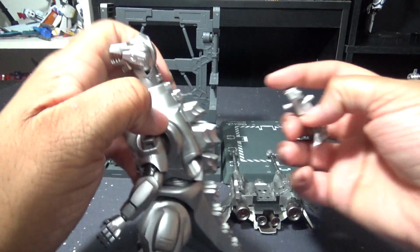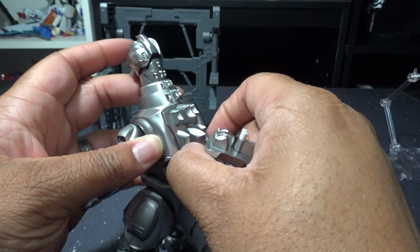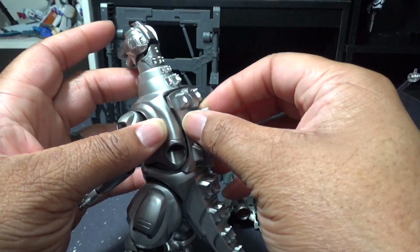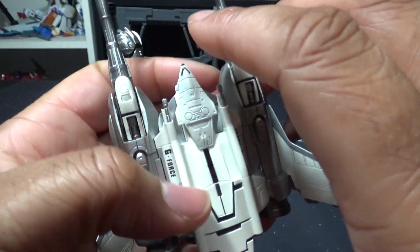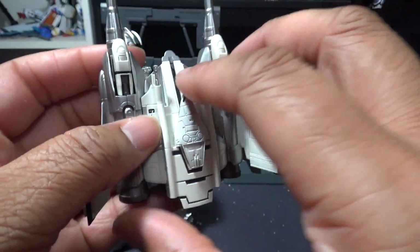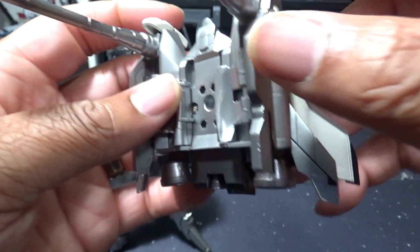So next we're going to take that back piece back off of Mechagodzilla, replace it with this back piece. Now, on the Garuda, we're going to slide the cockpit back into the locked position. These cannons slide down.